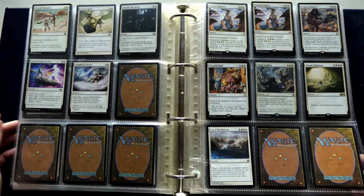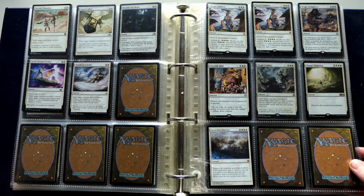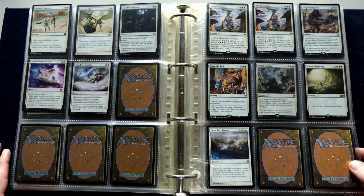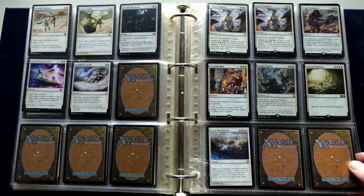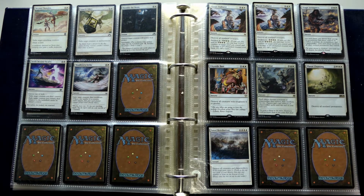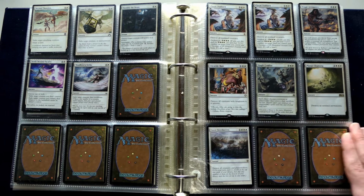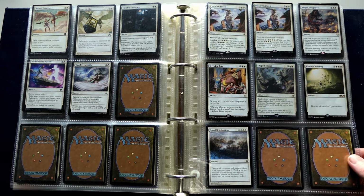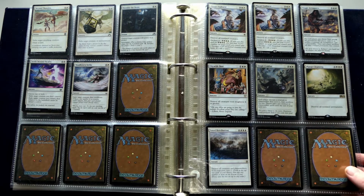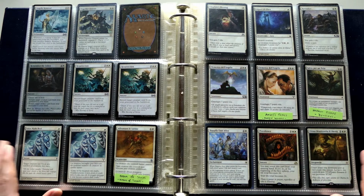Okay, then here we got board wipes on this page. These cards are really powerful. They cost a lot to cast, but they've got a very powerful effect that pretty much destroys everything on the battlefield. With these cards, you can just wipe out all the creatures, all the permanents that are placed on the battlefield, on both sides of the field. So you have to be careful when you play those spells, because those spells are really powerful.